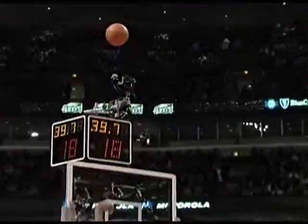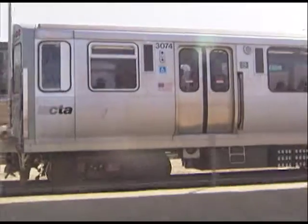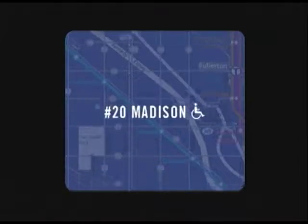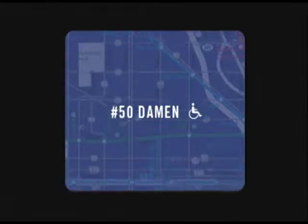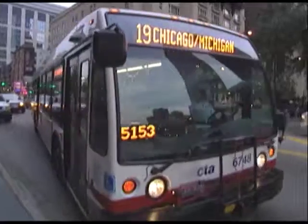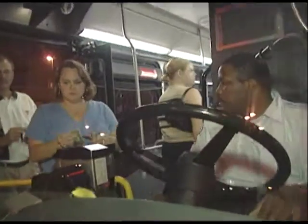If basketball or hockey is your game, check out the Chicago Bulls and Blackhawks at the United Center by taking the Blue Line's Forest Park branch to the Medical Center station. To get there by bus, board either the number 20 Madison, the number 50 Damen, or the number 19 United Center Express, which runs only on game and event days and runs from Michigan Avenue and Madison downtown.